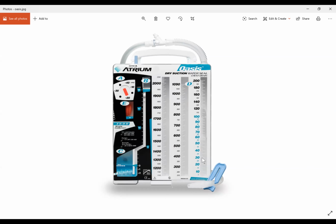So this is bottle number 1 here. We have 3 columns, 1, 2, 3. This is bottle number 1, bottle number 2. Okay, B, this is bottle number 2. This is your water seal, allowing air to enter here, escape through here, but cannot come back.